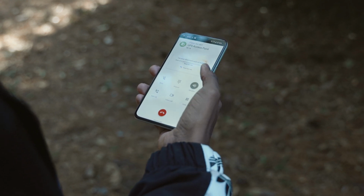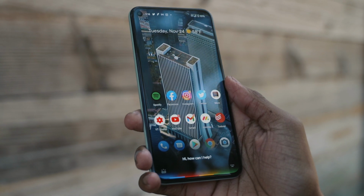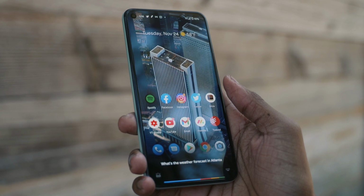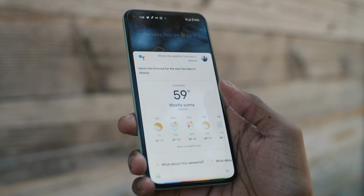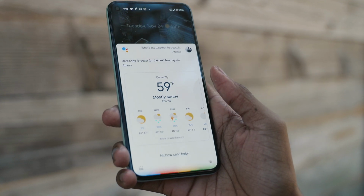lost my package. I like the fact that now you can access the Google Assistant by swiping on the bottom left or bottom right of the screen. It's pretty cool. And then you also have battery share now, so you can literally share charge with somebody else using the wireless charging feature.